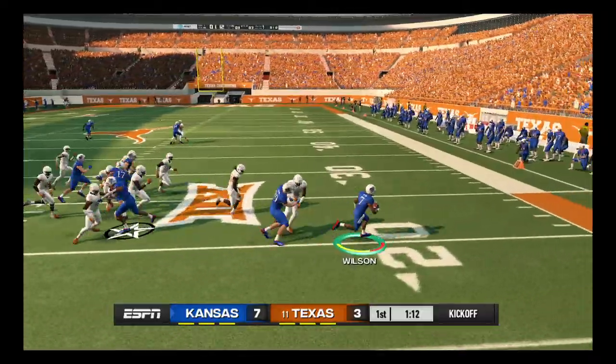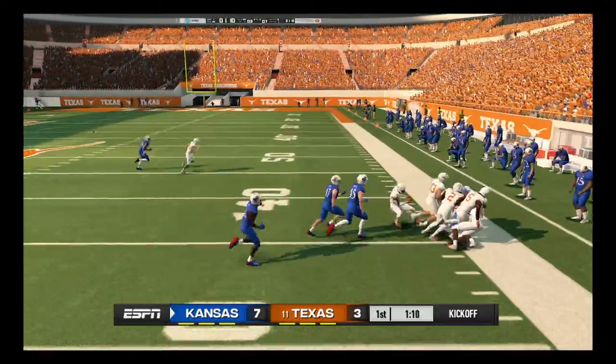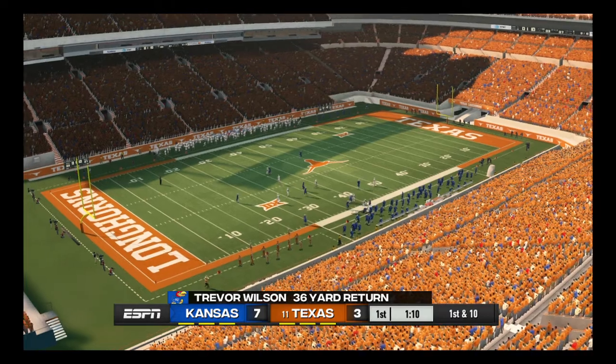He's to the 20. Looking for the corner. At the 30. He's knocked out of bounds. At the 35.